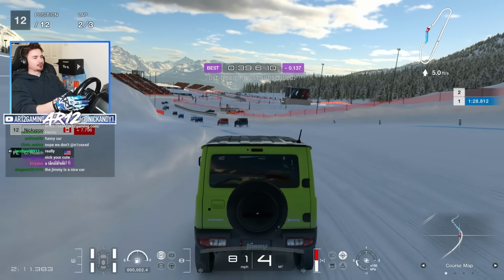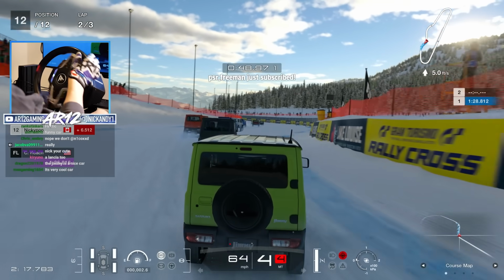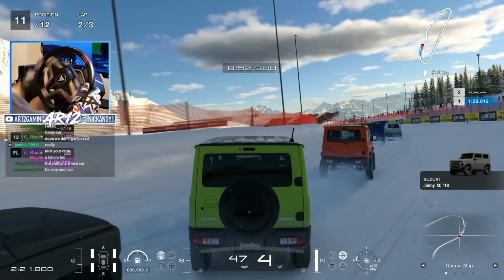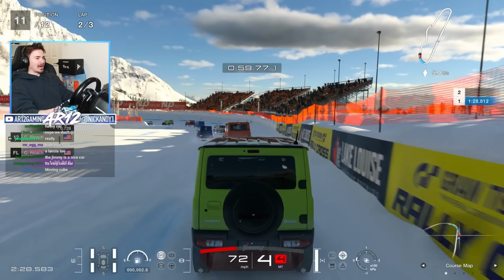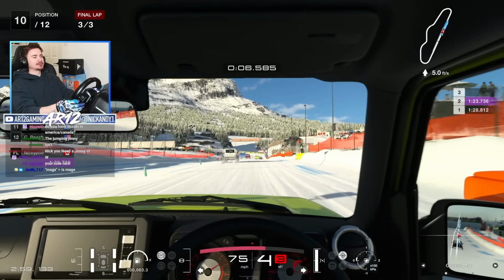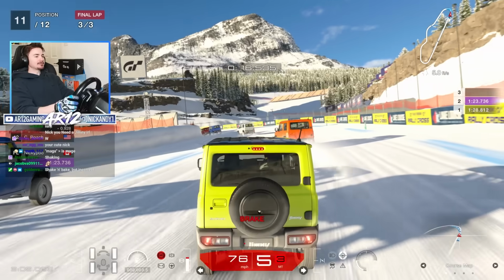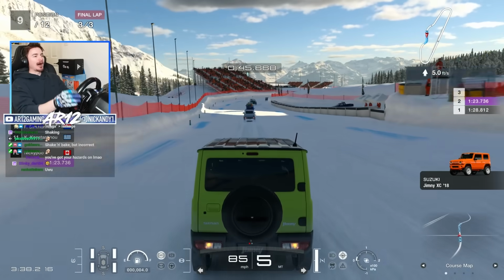If you do try to drive it stock, as it turns out, the AI will destroy you. I'm trying to use all my Canadian snow driving skills to send it. It's not enough. 600 cc's is not enough to go for an overtake. Build quality is not one of Suzuki's strong suits for the Suzuki Jimny. They could do with a little bit better suspension. A little bit. I'm not even joking.